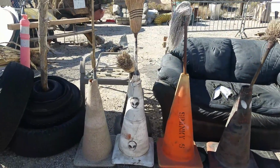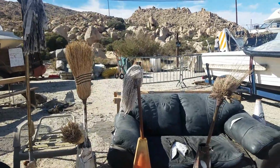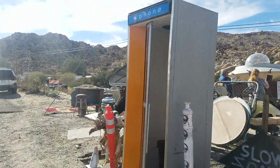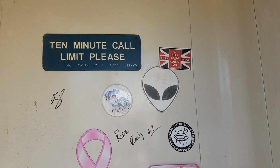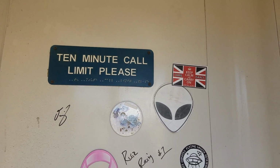Traffic cones, alien traffic cones with brooms and mops sticking out of the top. That's an interesting idea. And then look at this. Haven't seen one of those for a minute. An old phone booth. Wow, yeah, I wonder where this was from. Because look, wherever it was from, it was a 10-minute call limit. It's almost like in prison or something.